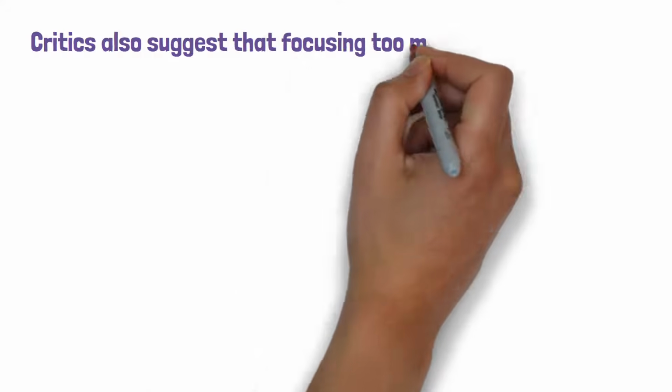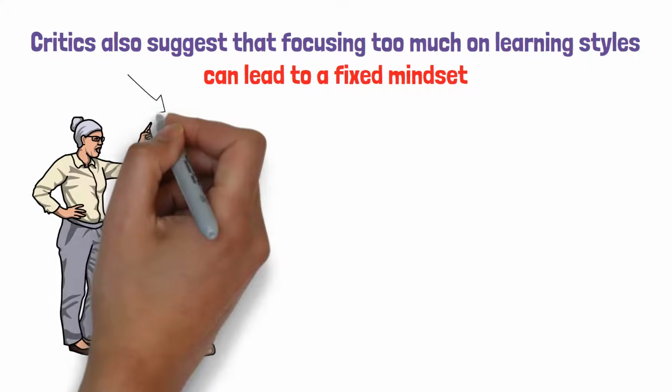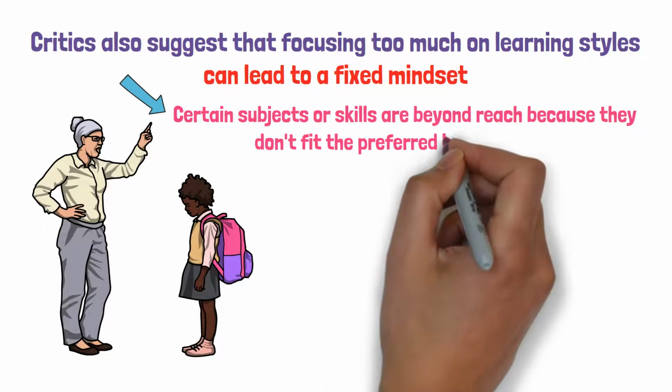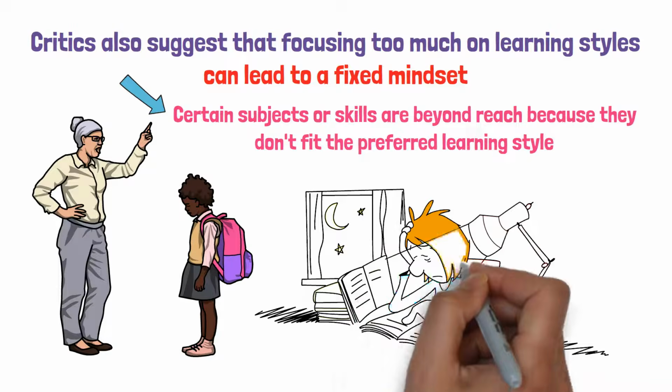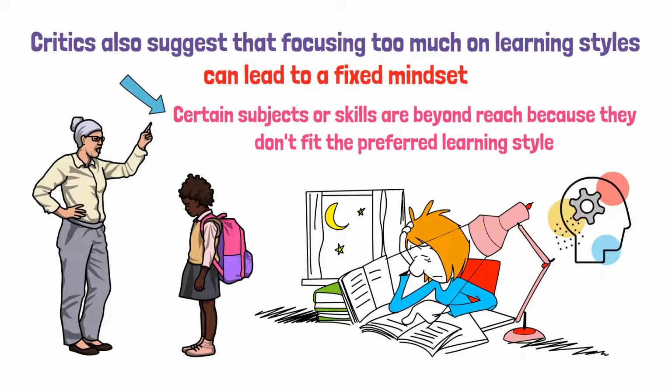Critics also suggest that focusing too much on learning styles can lead to a fixed mindset, where students and teachers believe that certain subjects or skills are beyond reach because they don't fit the preferred learning style. This can limit a student's potential to develop a well-rounded set of skills and adapt to various learning situations.